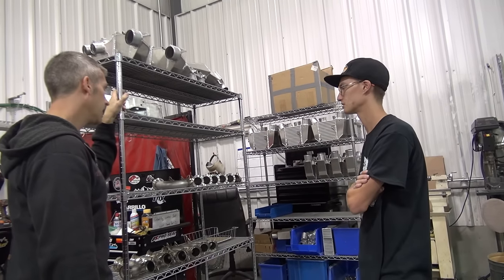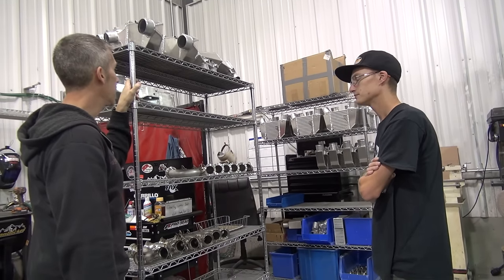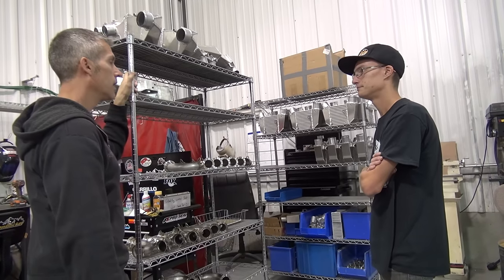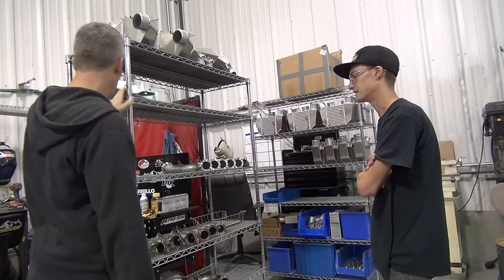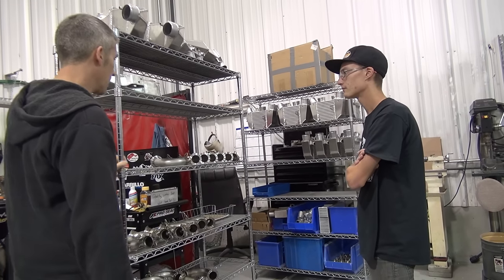Totally better performance. I did that with my Land Cruiser. I used air-to-air on it, and then I put the water on. It only makes sense for this kind of application. Yeah, water-to-air, you've always got it working for you.